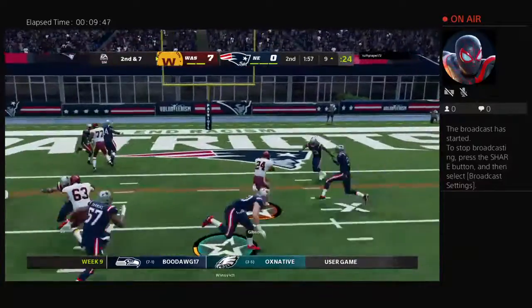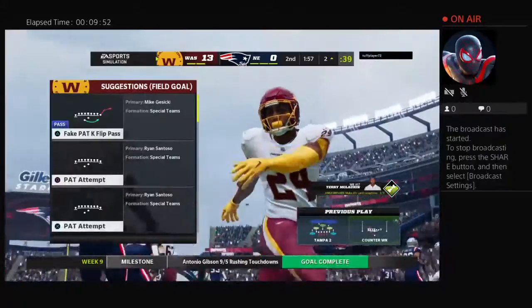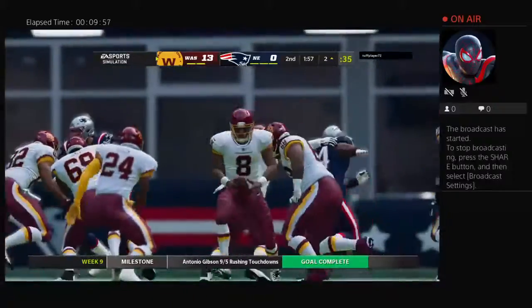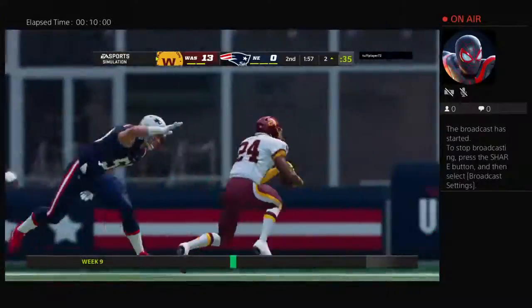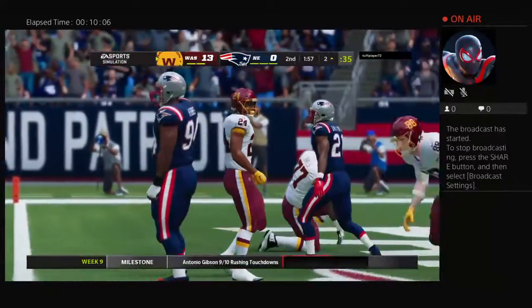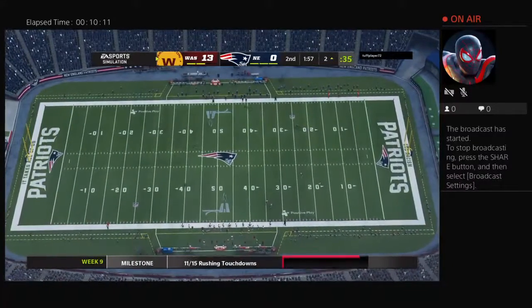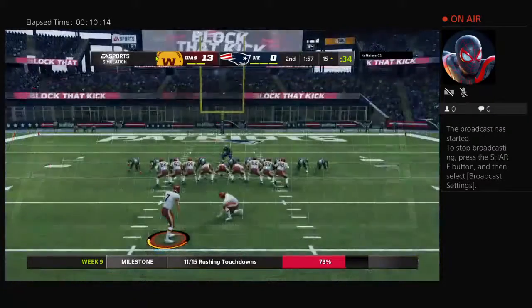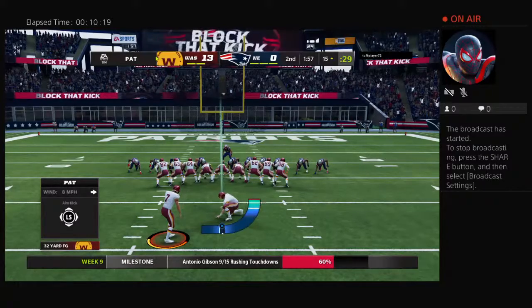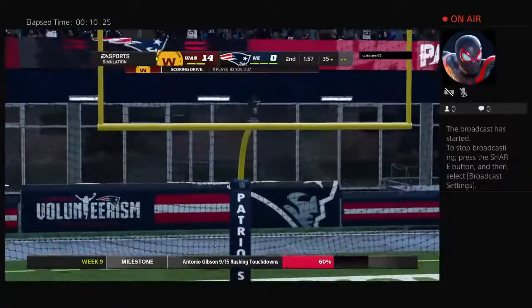On 2nd down, here's Gibson again. And he is into the end zone for a Washington touchdown. Antonio Gibson, his 9th touchdown of the season. And Washington able to stretch that lead out even further. Extra point attempt here still to come. And it's good to make it 14-0.